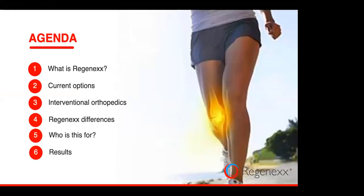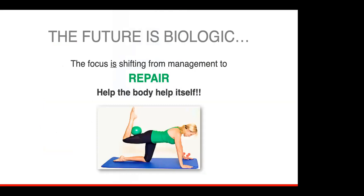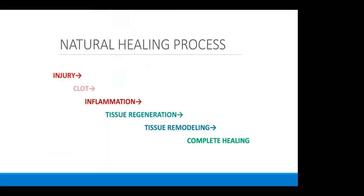Today we're going to talk a little bit about what Regenexx is. We're going to talk about current options in the Regenexx family of procedures, why we've dubbed this interventional orthopedics and how that differs from other options around the area, who it is for, and what kind of results you can expect. The future of this medical intervention is biologic. We're shifting the repair from management with medications or injections or other things to helping the body repair itself using these orthobiologic procedures.